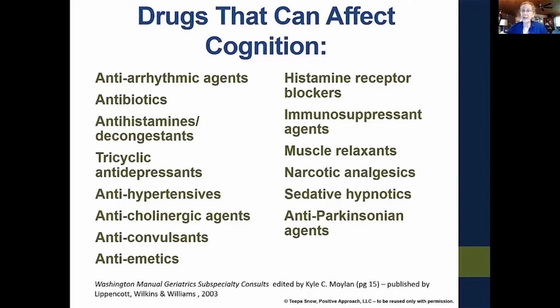So if I could at 55 take Tylenol PM for my arthritis pain without any problem, when I get to 70, I don't realize that what everybody is thinking is dementia is actually a toxicity due to my use of Tylenol PM. And it actually could be managed differently.